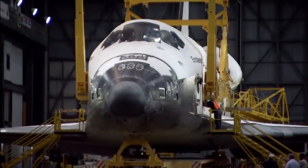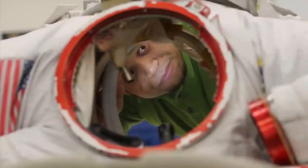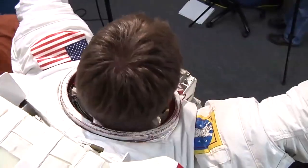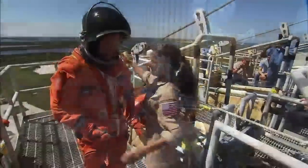Before any shuttle reaches the launch pad, however, a staggering amount of work is required. The parts, plans, and people necessary to make each launch span the entire nation. One single goal is the focus: the safety of the orbiter and her crew.